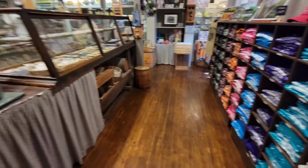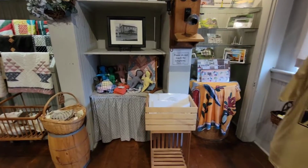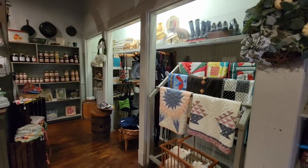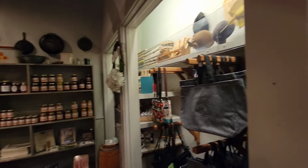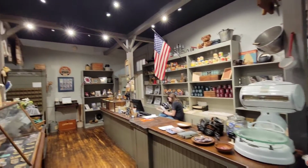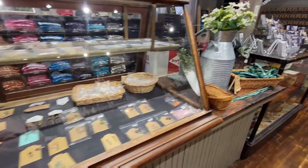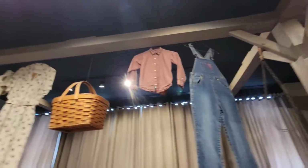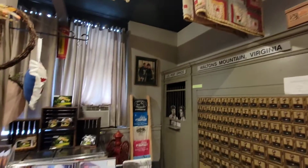So got different souvenirs you can buy here, t-shirts and hats and dolls and quilts and purses and different things. Here's the kind of shoes they wore. This is so cool. Takes you back in time, doesn't it? And the clothes they had back then. My goodness. There, look at the old train set and the iron.